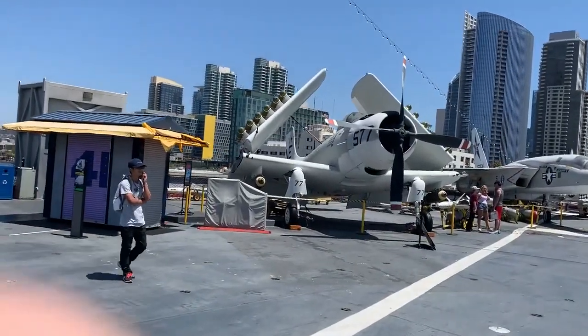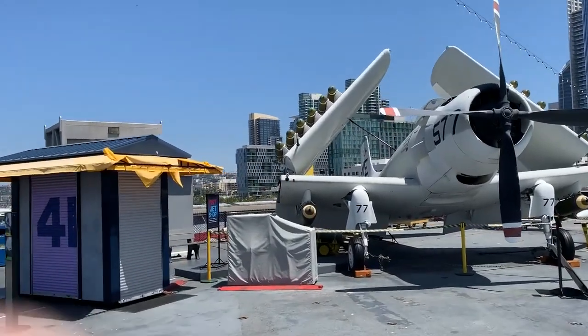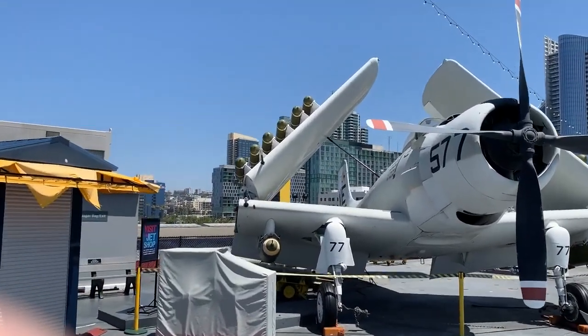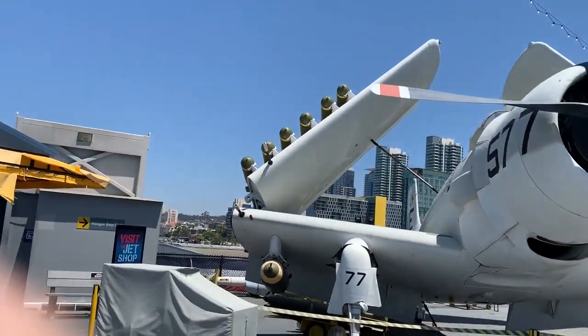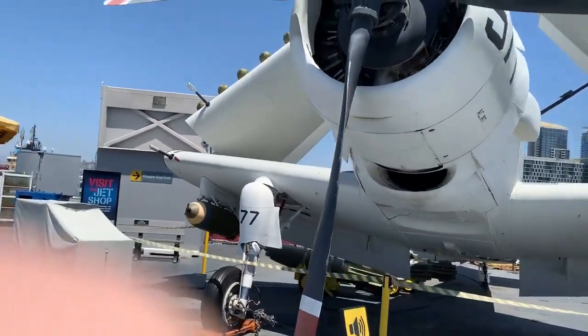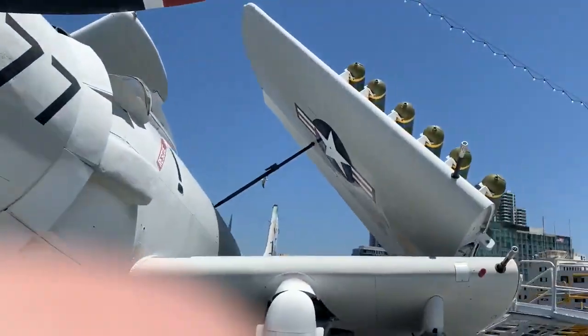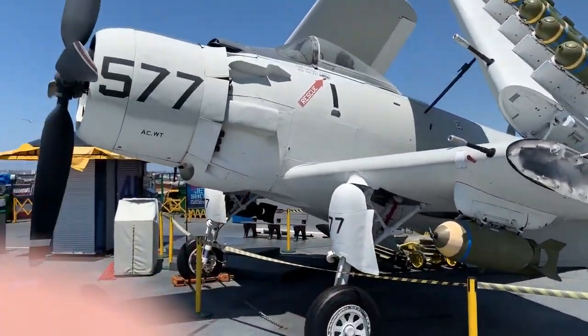What do we got here? Look at the bombs on this guy. That's pretty cool. They put them on and then put the wings up. That's interesting. What is this? Sky Raider. A1 Sky Raider. Pretty cool.